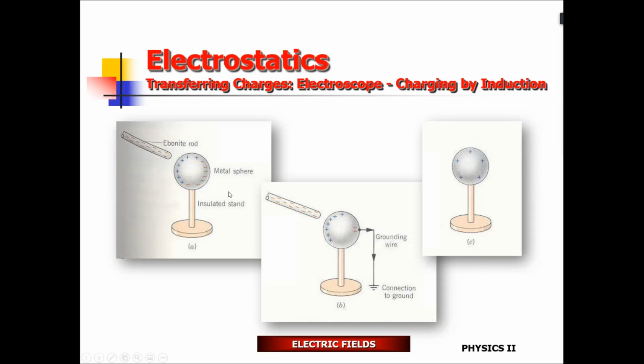Once again, you polarize the metal sphere first by bringing a charged object nearby. The charged object is going to hold the opposite charges on the near surface. The like charges will get repelled into the ground through the grounding wire. And as soon as you get rid of the grounding wire, the net charge is going to be the opposite of the charge of the rod.